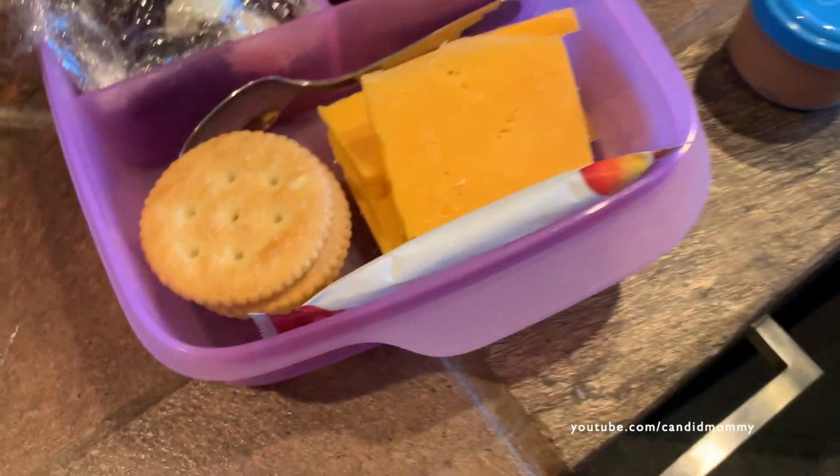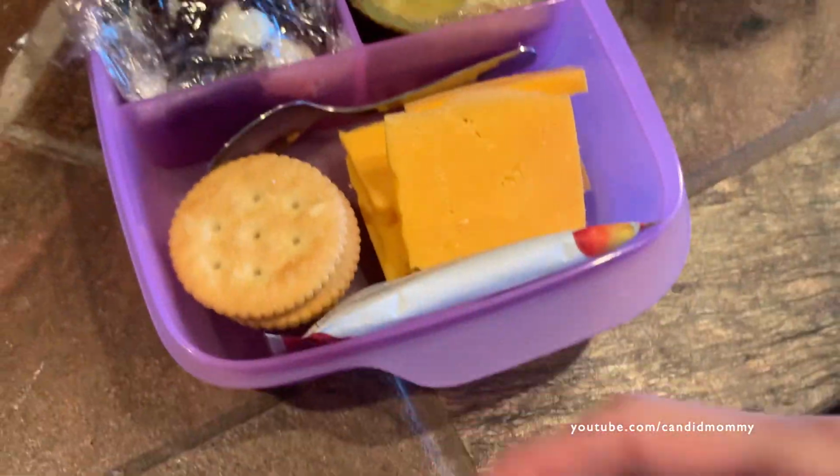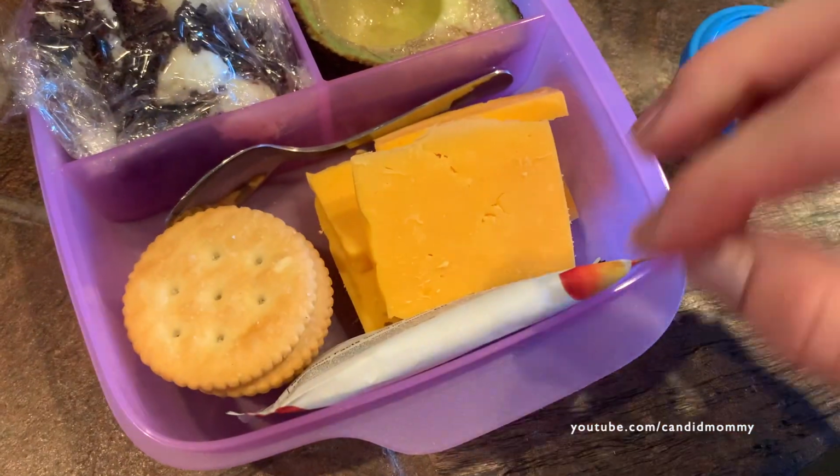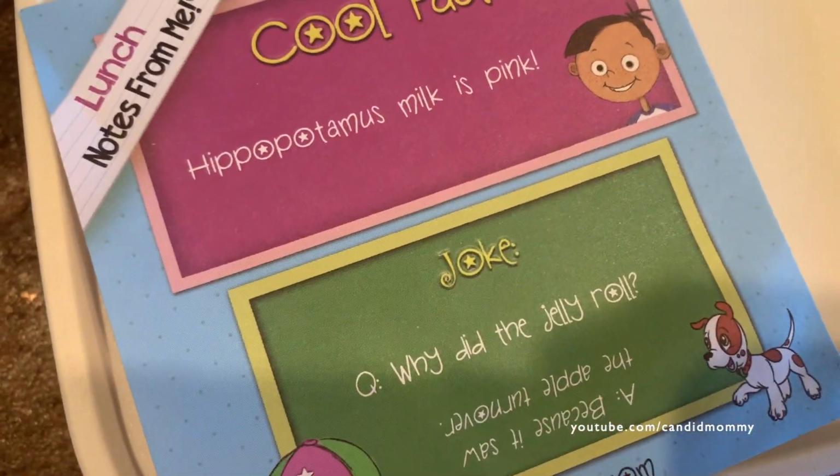I really need to go buy some produce. But in the meantime, Drake's got some avocado, cake, cheese, crackers, peanut butter, and a fruit bar. And here's his bit for the day.